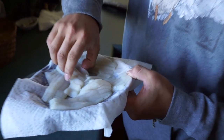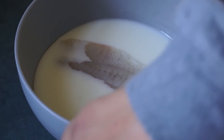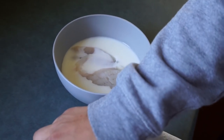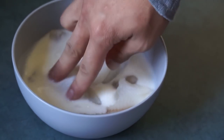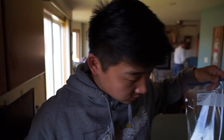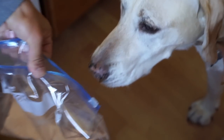All right, we got our crappie fillets. We just rinsed them off, and they're nice and dry. We pat them off, but we got some buttermilk. I like using buttermilk instead of egg wash, so we're just gonna dip our crappie fillets in there. Oh, those look good. We're just gonna let that sit in there for about 10 minutes, kind of let it soak it up, and then we're gonna dip it into the catch and cook seasoning. Daisy, you wanna give it a sniff? Oh yeah. She likes it.